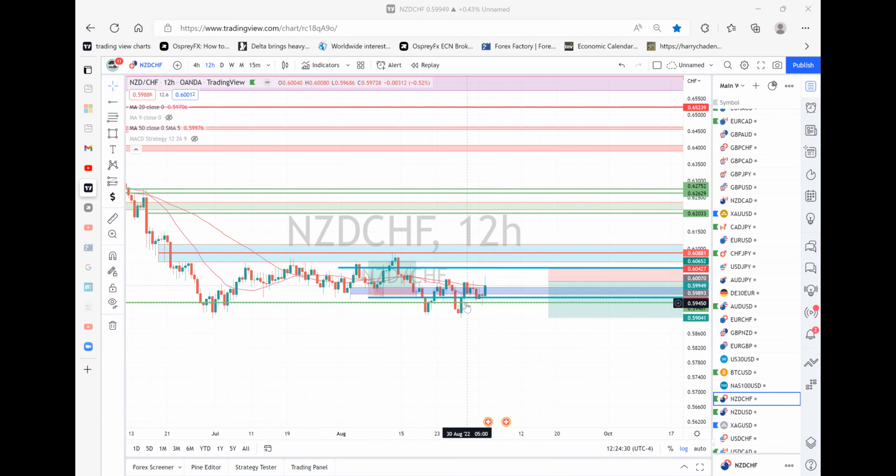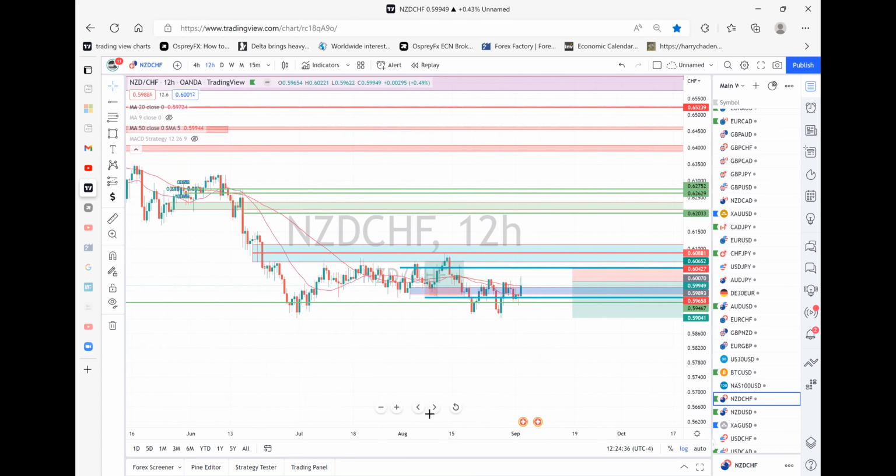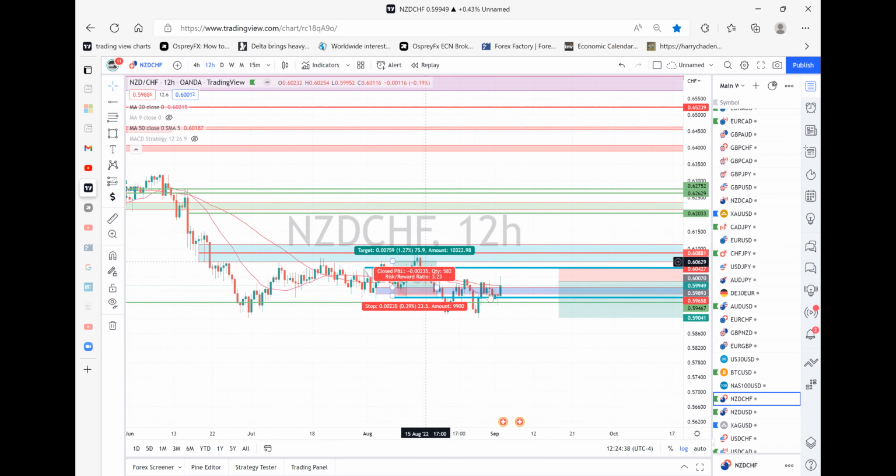I think Leandra likes this trade setup too. I won't be partaking in this trade idea. Just letting y'all know, it's not enough pips.